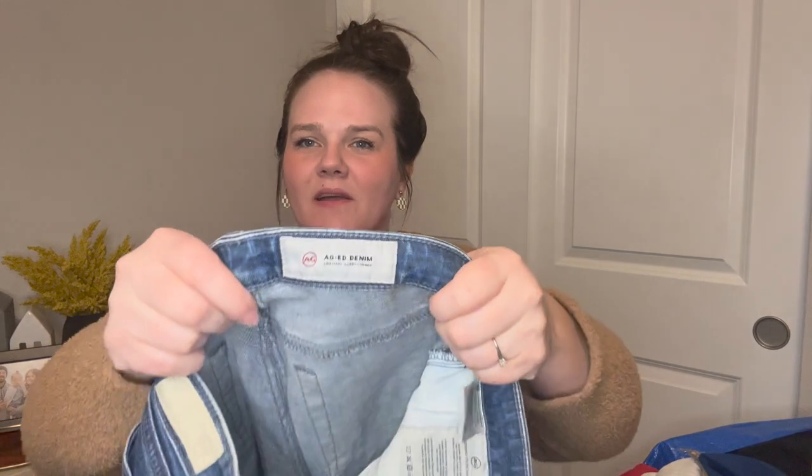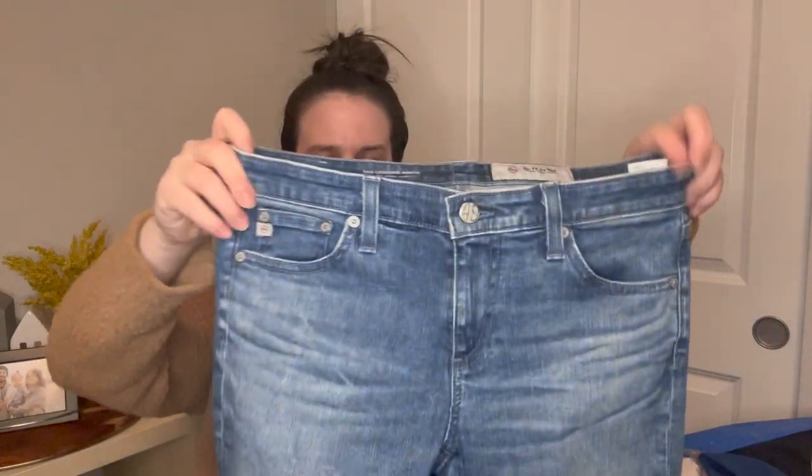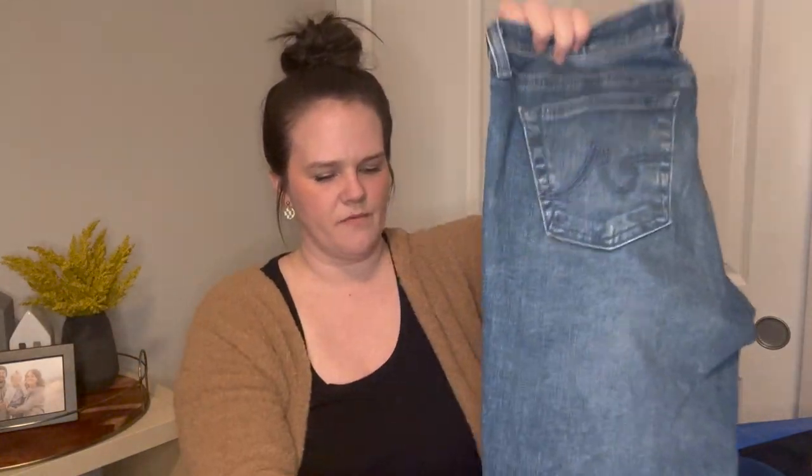I have a visitor. These are a pair of Adriana Goldschmied jeans. They're the legging ankle, super skinny ankle. Yeah. These I have up for, I think, $30.